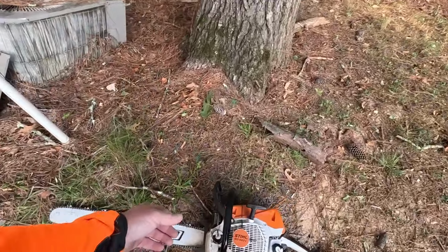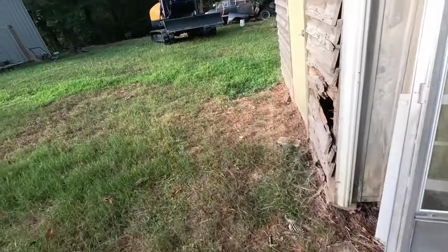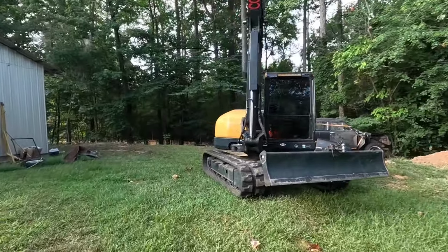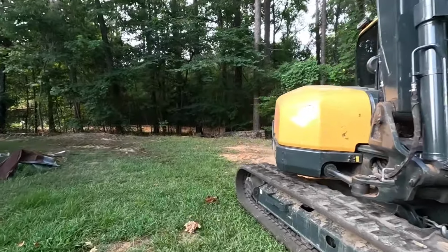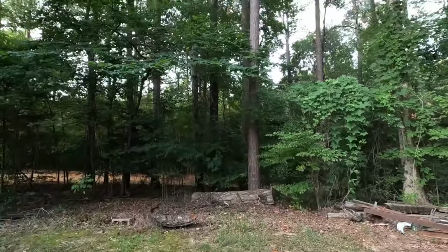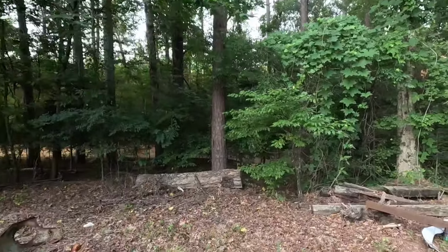Right. I'm gonna go over here and get this tree. Get this one down real quick. Get it done. While Brad's unloading, he brought his lift. I got the Hyundai. So yeah.